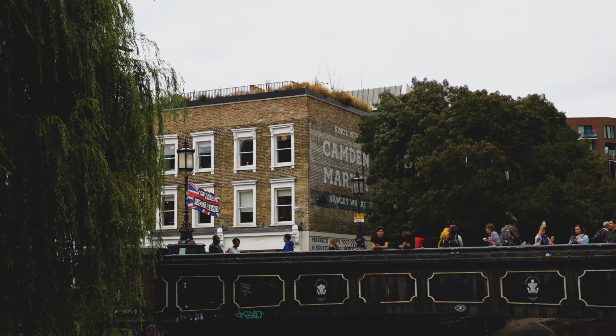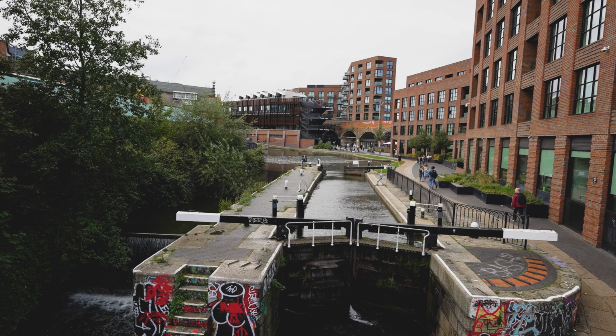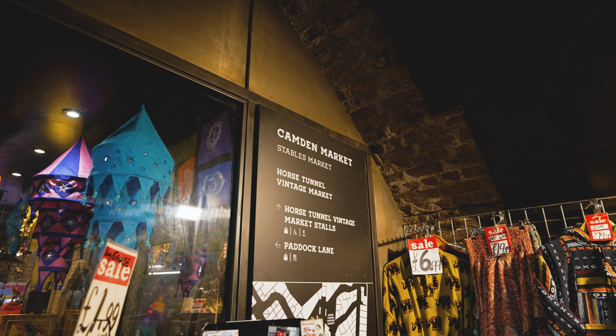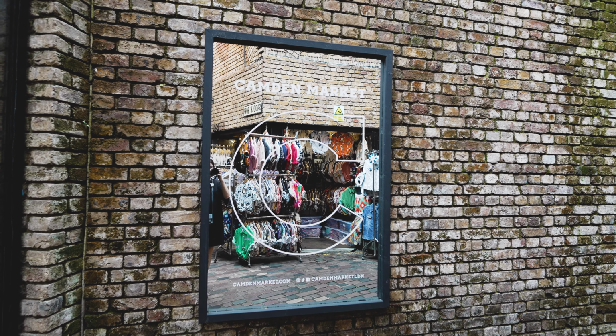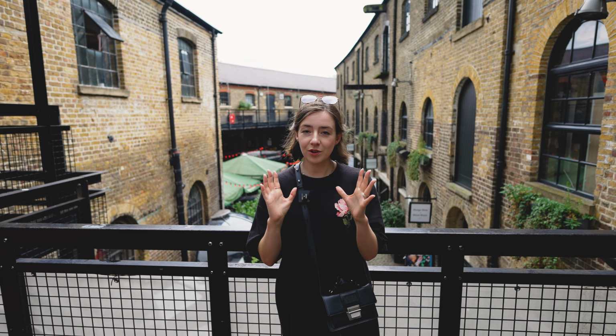Camden Market is actually comprised of three different markets: Camden Lock, Hawley Wharf, and also the Stables Market. They all run into each other, and in total there are around 1,000 stalls to explore. There's clothes, food, vintage things, all kinds of things.